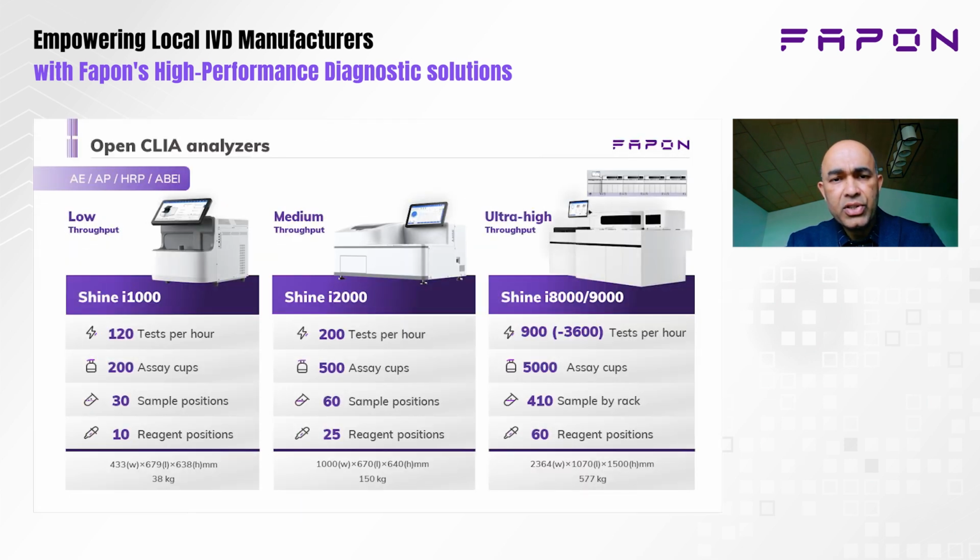For the analyzers, our Shine Eye 1000 is the smallest footprint in the entire industry. It can do up to 120 tests per hour, and you can run 10 different types of tests with 30 sample positions. Similarly, Shine Eye 2000 is the medium throughput, 200 tests per hour, 25 different assays, and with 60 samples. And the largest one, Shine Eye 8000, 9000, is a modular system. So a single module can run around 900 tests per hour.